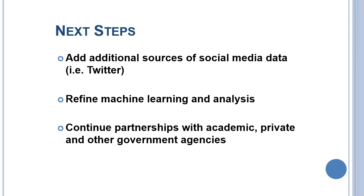So we're really excited about all the things that we have planned. We want to add additional sources of social media data. So we're borrowing from Chicago's Code for America project, which I think they did last year or the year before, to look at Twitter data to identify foodborne complaints. We want to continue to refine the machine learning aspect of this.